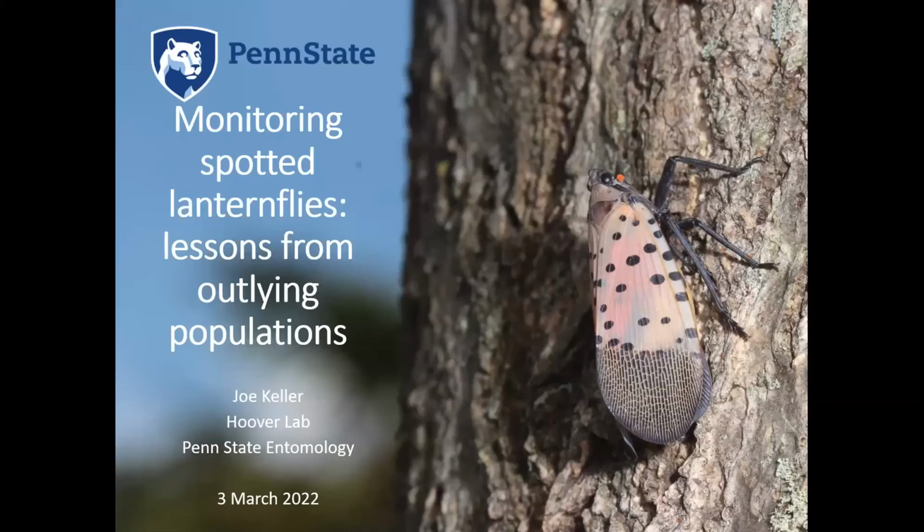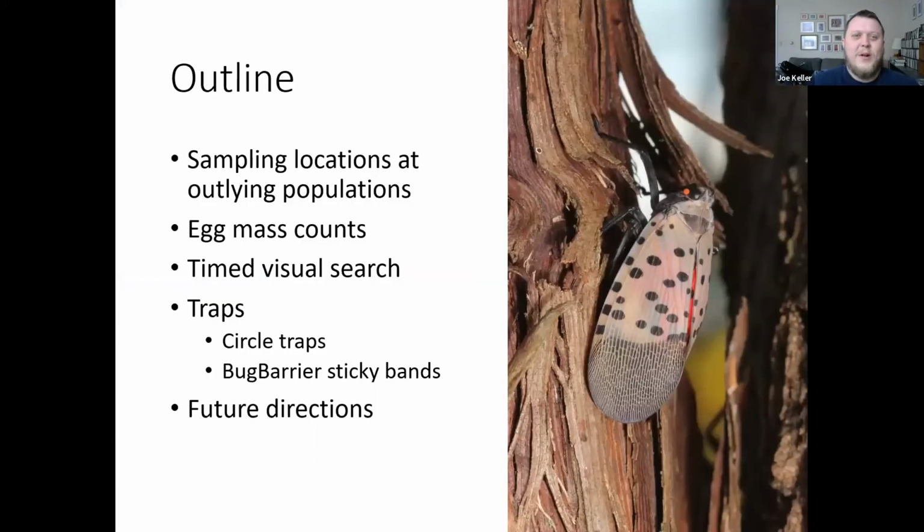Yeah, today I'll talk about monitoring spotted lanternflies and some lessons we learned looking at outlying populations of lanternflies in Pennsylvania. So a quick outline of what I hope to touch on. First, a look at the locations where we've been doing our sampling at these outlying populations. Then talk about what we've learned about doing egg mass counts, timed visual search as a method for measuring lanternflies and detecting them, and traps, the same traps that Joe just talked about, the circle traps and bug barrier sticky bands, and then touch on some future directions at the end.